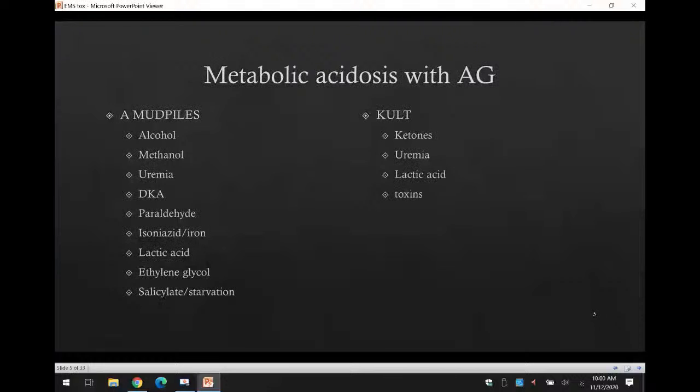So talking about metabolic acidosis with an anion gap, there is a med school mnemonic that we use for what drugs can cause it. On the left, you see it's A, MUDPILES: alcohol, methanol, anything with urea, diabetic ketoacidosis, paraldehyde, iron, isoniazid, lactic acid, ethylene glycol, salicylates, starvation.